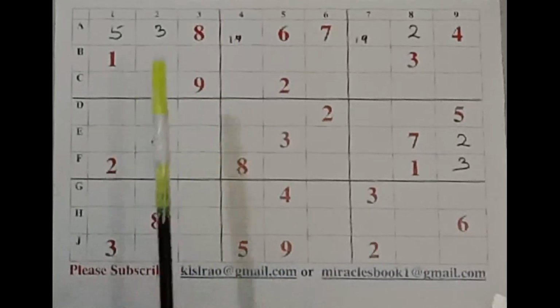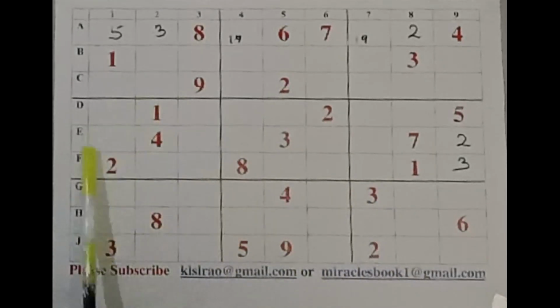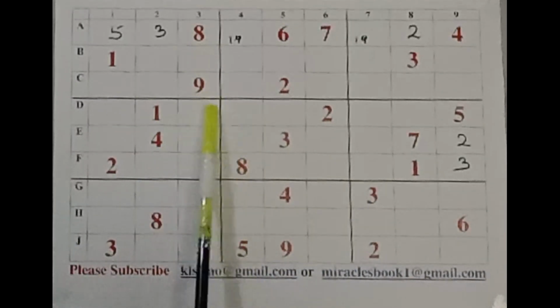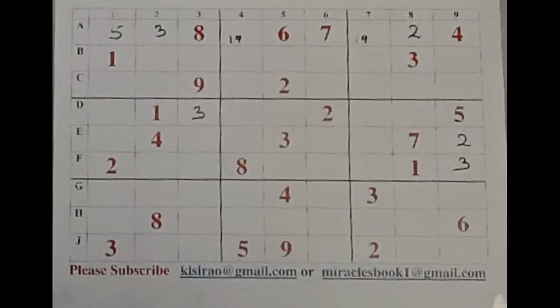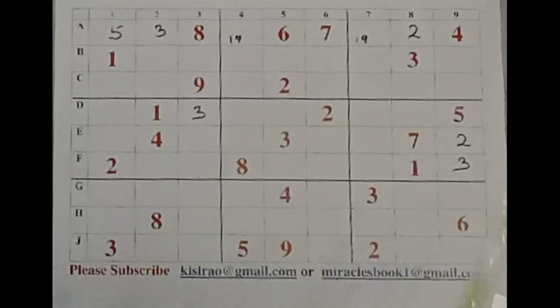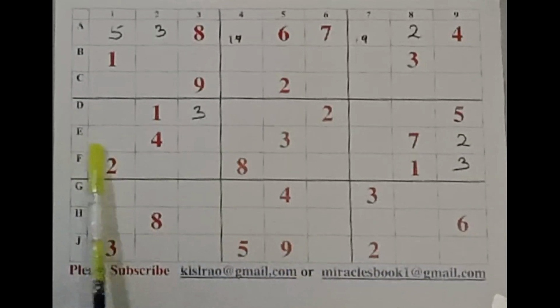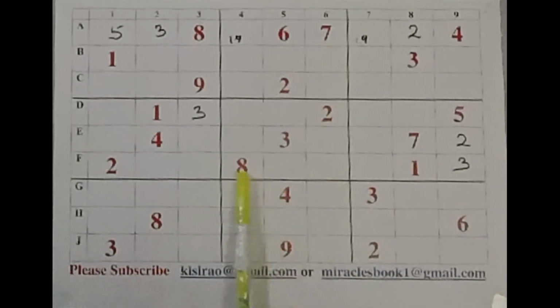Have a look. We have this 3 here, we have that 3 above there, and therefore in this box the only place for number 3 is here. That's number 3 here. Are we finishing the job of 3's for this puzzle? Not yet, not yet. This is over. Here only one 3 is there. Then 4 occurs just once, 5 also occurs once, 6 is missing, 7 occurs once, 8 occurs once.